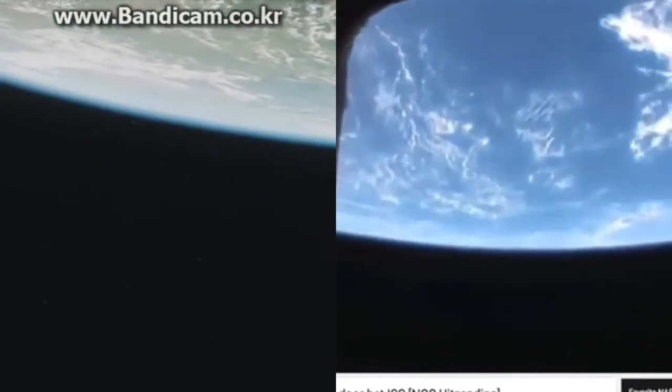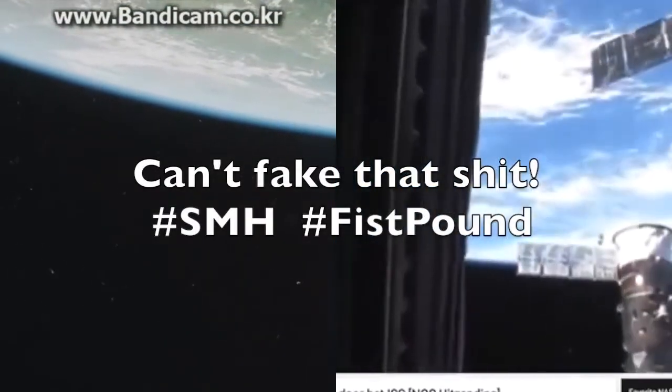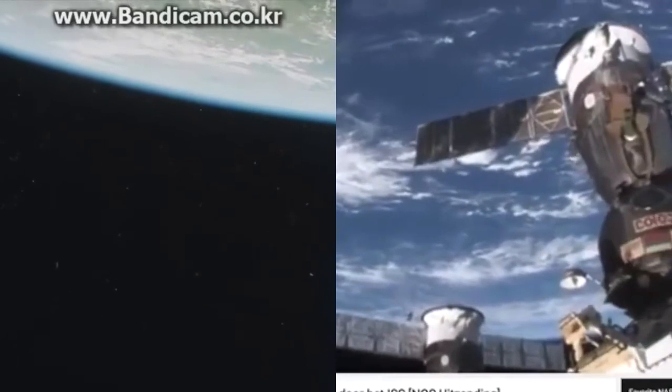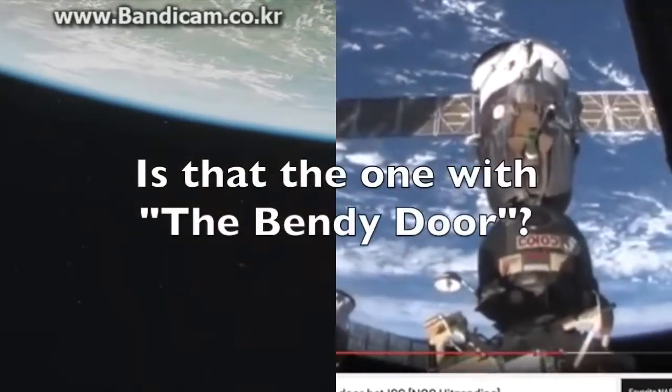Looks pretty round to me. I don't know, folks. It looks pretty fucking round to me. And wouldn't it be cool to hang out in this little area? Maybe smoke a spliff or something and just kick back and have the world's greatest view, essentially. There's the Russian, this is the Soyuz capsule, right?